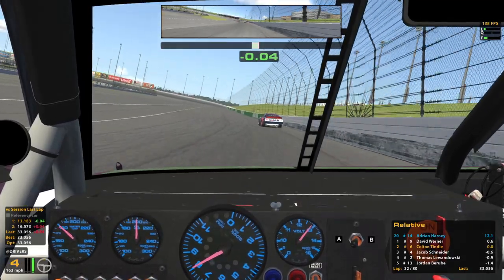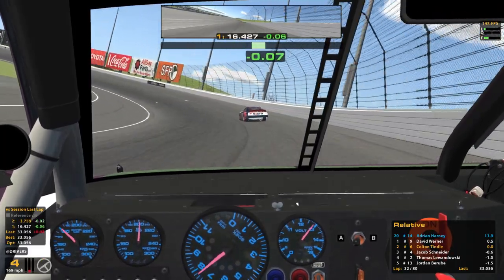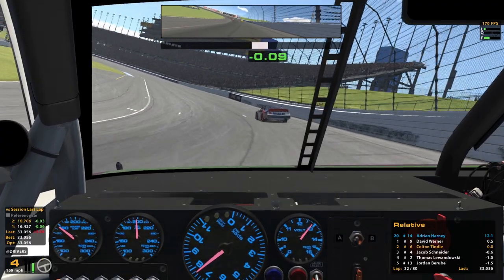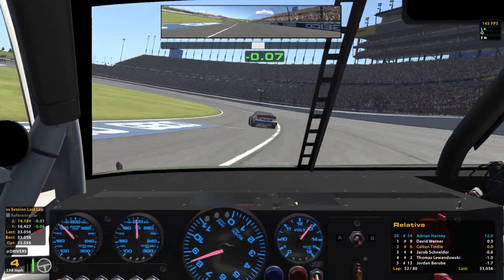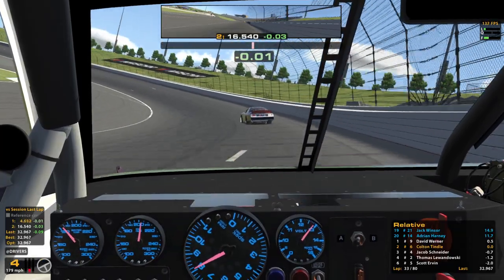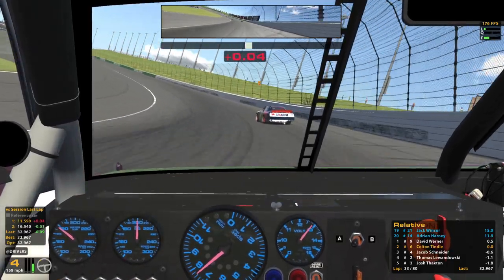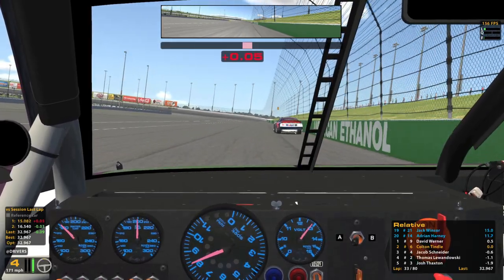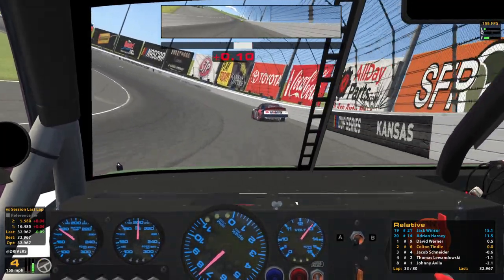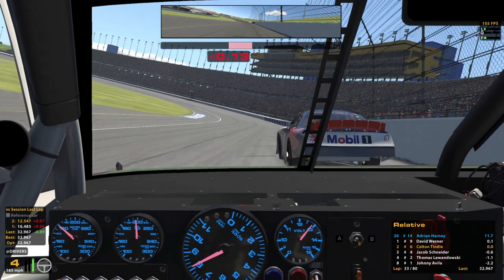Coming close to time for pit stop time, though. About 10 laps away. My hands are hurt. Gripping onto it a little bit too tight. Very tough to handle this thing, though. It's in the wall again. That's going to be enough for us to get around him, potentially.